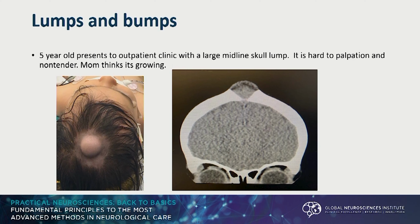So this was a five-year-old who comes in, and they've been watching this big midline lump that seems to just be getting bigger and bigger. The pediatrician has been looking at it, mom's been looking at it, and then finally they say, okay, it's not going away. It's not a birth injury. A lot of the time during the birthing process, there are little bleeds that end up being calcified hematomas, and they can present as lumps. But this was a different kind of lump.